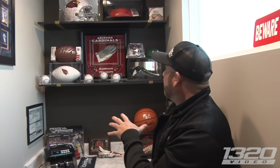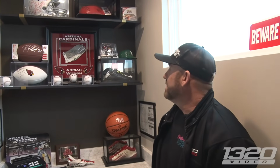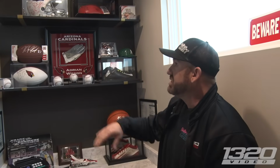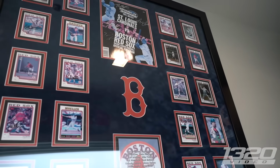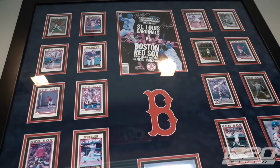And here now in my secret safe room, I have some memorabilia in here. This is kind of cool. So, big Cardinals fan. That was from the Super Bowl and some other players, Fitzgerald, and a big Red Sox fan. So this was when they first went to the World Series, and had signatures and cards and all that stuff. And then the other side, I'll show you.